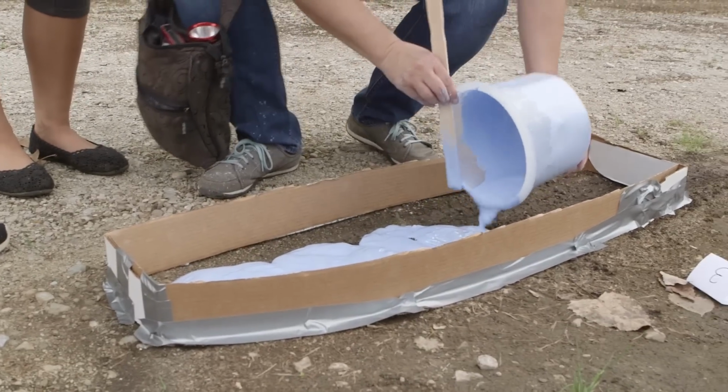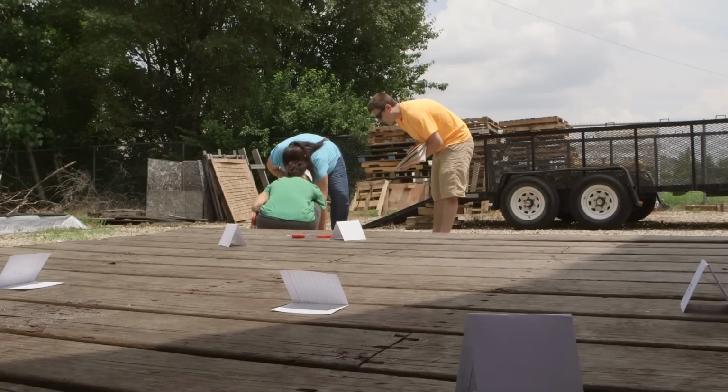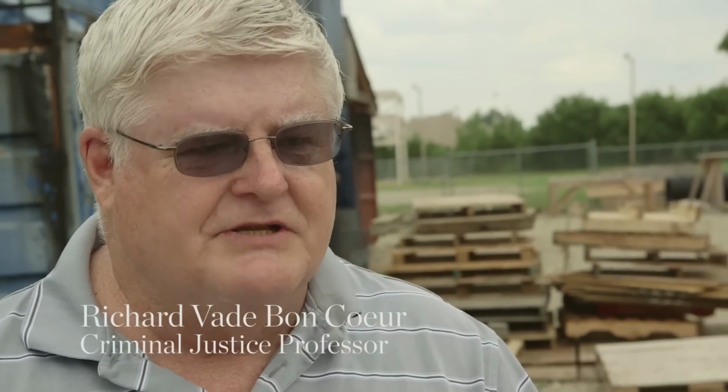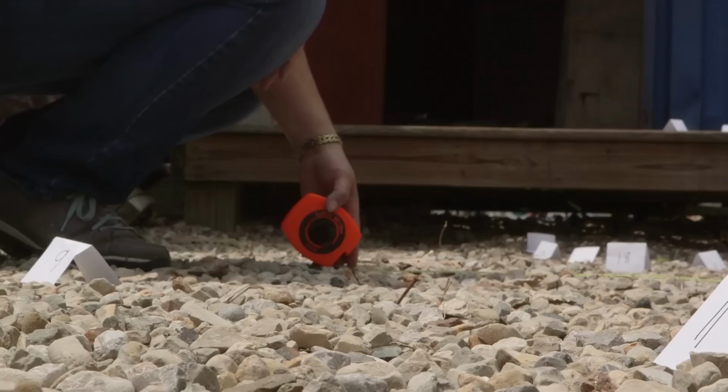Retired homicide detective Jim Schrader is one professor who organizes this realistic setting. It's the final project in the Crime Scene Investigation Certificate Program. It takes everything in the entire program and puts it together in one scenario where they have to perform as closely to a real-life situation as we can get it.